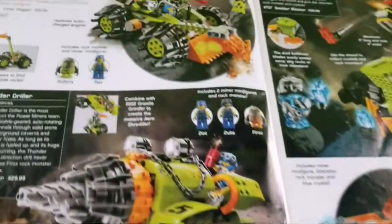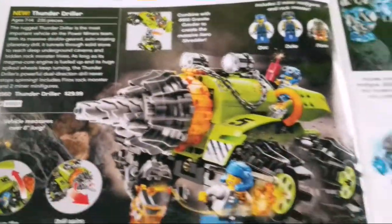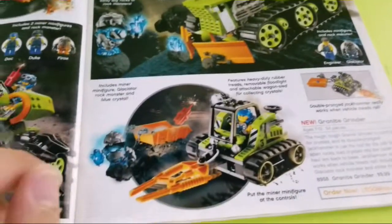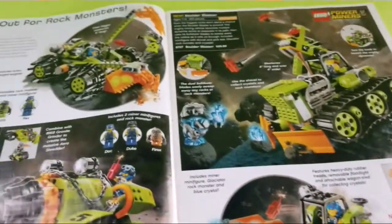And then here's the rest of the Power Miner sets. So you have Claw Digger, Thunder Driller, the Boulder Blaster, and the Granite Grinder. I think there was another set in here because I actually forgot just a second ago that the set existed. It's pretty weird, but I think there was another set I missed. Oh yeah, it was like a $6 set, but it'll probably be later in the catalog.